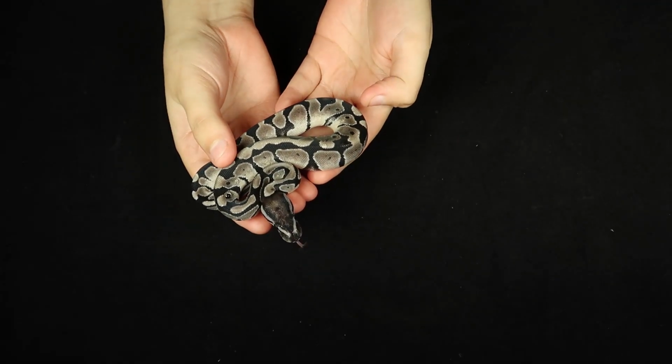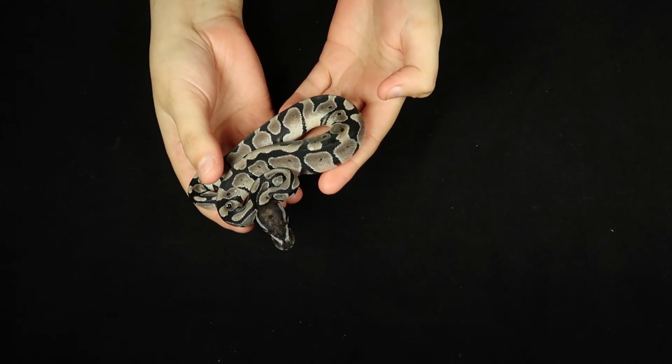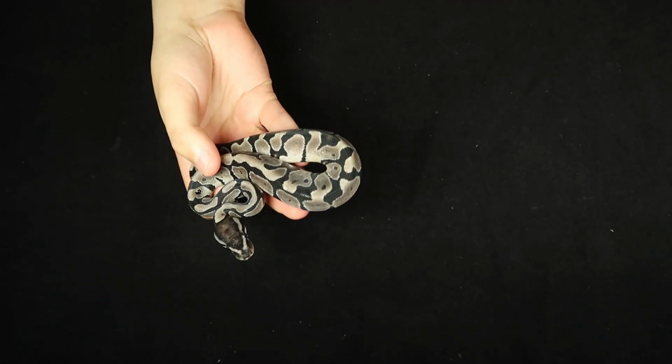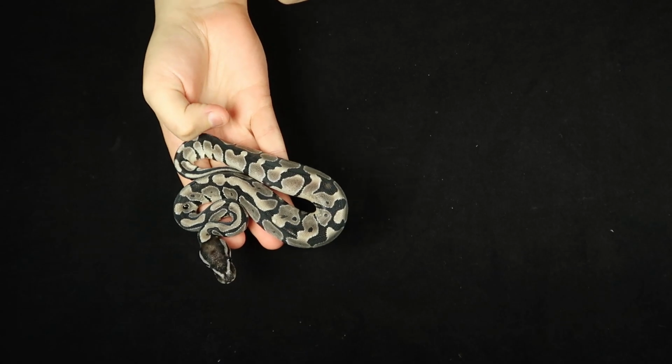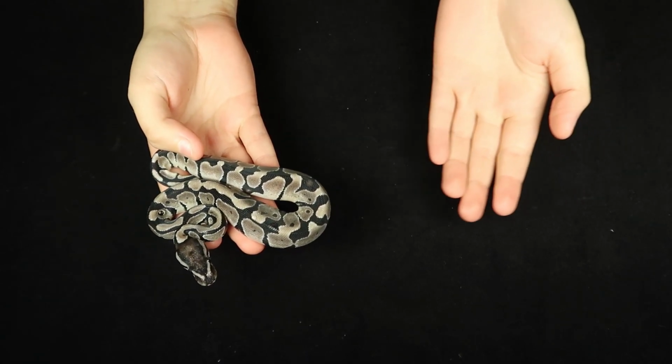Alright, next one is going to be this little Axanthic right here. I mean, she is definitely the cleanest of the bunch. I mean, look at that. Nice, very silver, like much lighter than her brother and her sister. Because I did hit 3 Axanthics. Much lighter.